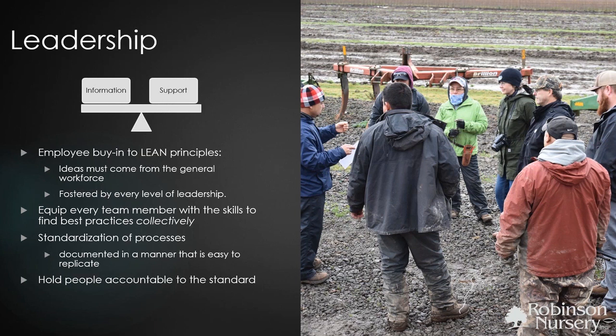For those in Lean leadership positions, it is a balance of providing information and support. What this means is you don't want to give anyone a bucket of fish, but rather encourage them to fish and give them the tools to be really good at it. When I first tried to deploy Lean several years ago, I thought I was amazing at process improvement. I could walk into any workplace and see the waste. I had been trained by experts and had great success in multiple Kaizens working with companies outside of Robinson Nursery.